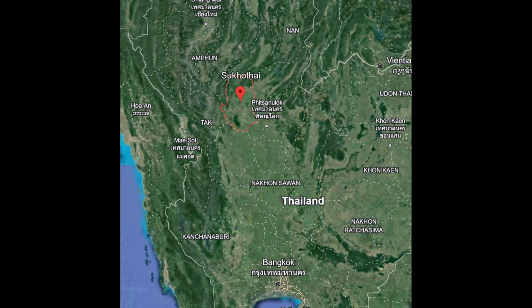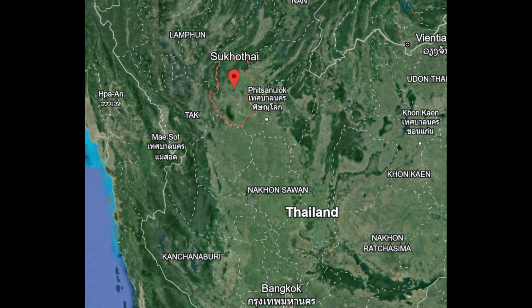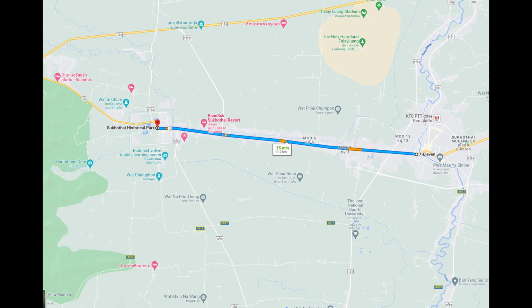Good morning, another new city. Today we're in Sukhothai. I'm in the new part of Sukhothai. We need to get 10 kilometers west to the old Sukhothai.